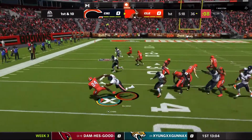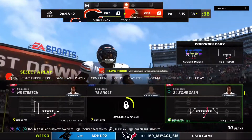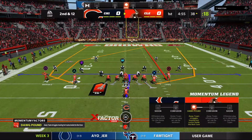A run for Nick Chubb. And this time the yards won't come so easy as they'll in fact tackle him behind the line. 2 yards the loss, 2nd and 12. Nice play right there to stop him behind the line, but I want to see how this defense continues to play him here in the first half.